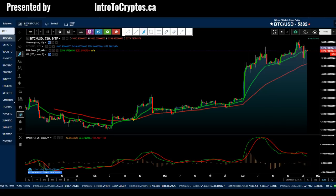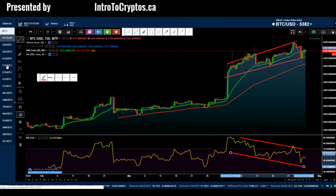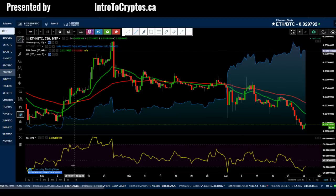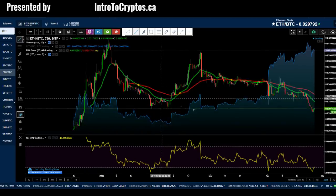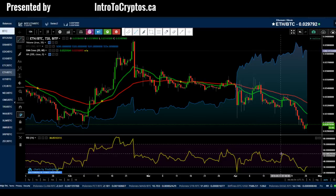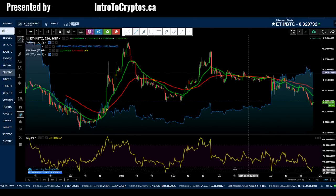Now, let's do the same thing and go back to Ethereum. No, let's go Ethereum, the real Ethereum. 3-month view. What I'm looking for here is, does the RSI give us any bullish divergence at all? And it's not jumping out at me as a bullish divergence.